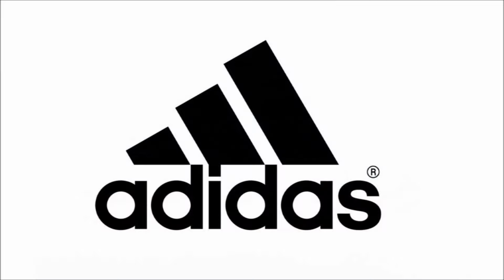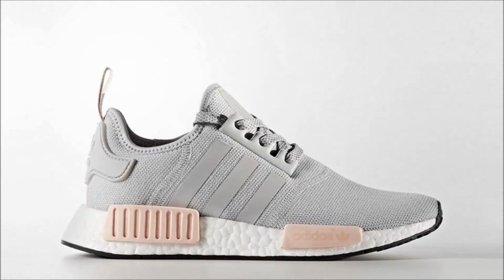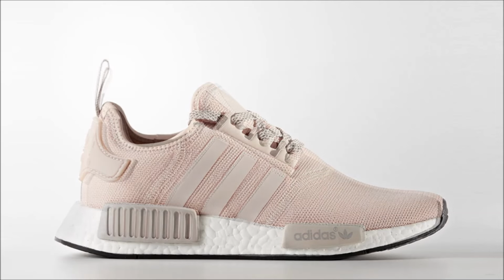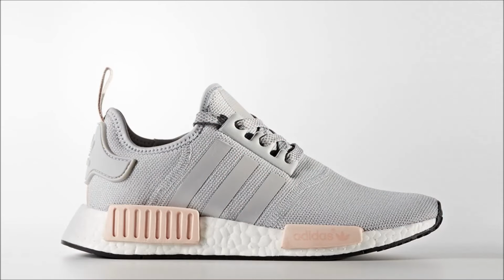On to Adidas, and first up, you can mark down 2 more pairs of Adidas NMDs releasing on April 6th. To go along with the other 72 pairs that Adidas is dropping on the 6th, the Adidas NMD R1 Vapor Pink pack will also be restocking. Make sure you stay tuned for tomorrow's video, and I'll try to have a complete list of the Adidas drops along with the retailers selling them.